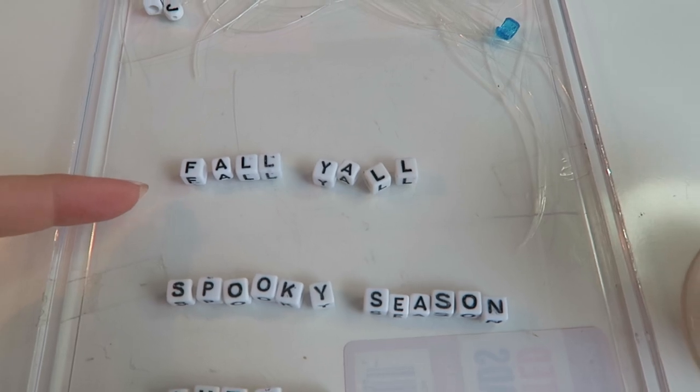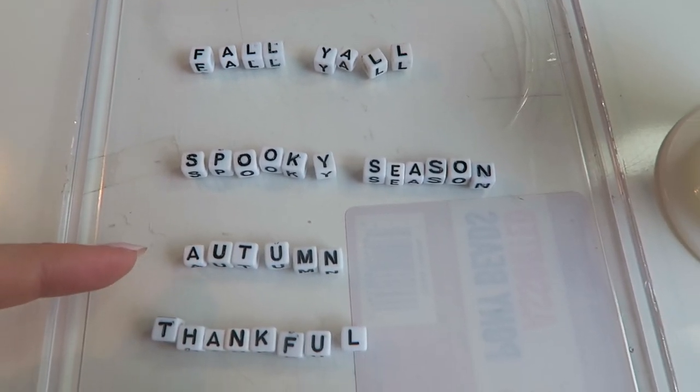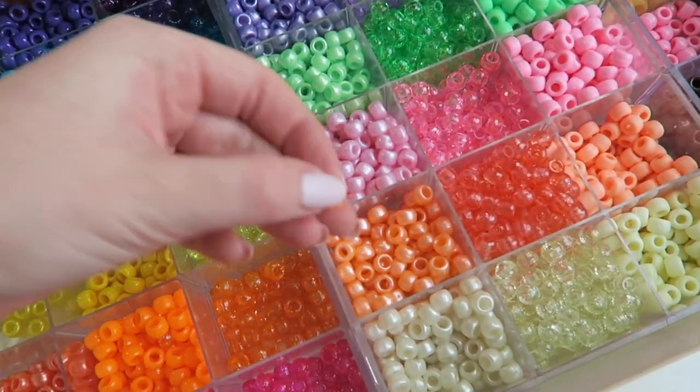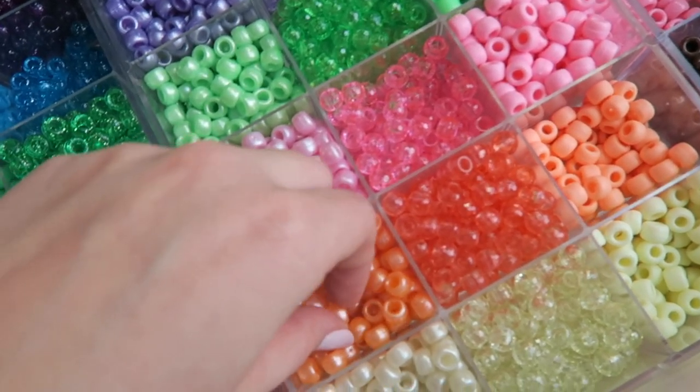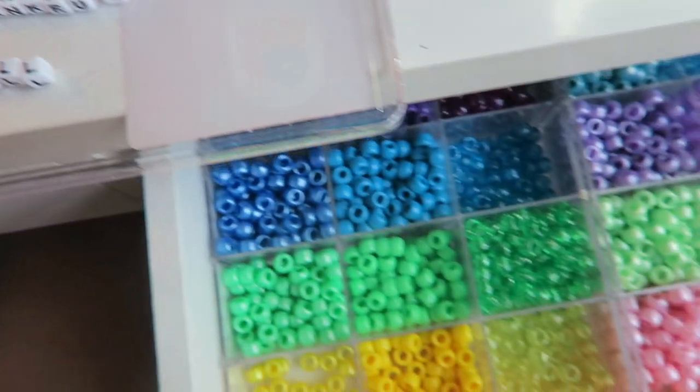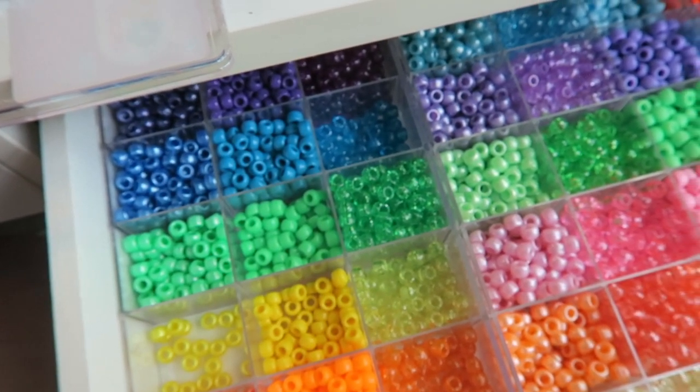Okay, so we have fall, y'all, spooky season, autumn, thankful, and fall. So now I'm gonna go by with my colors and pick them up that I think matches. I love this orange metallic, so I think that would be a cute fall. Then I'm just gonna pick them all out and I'll share them with you guys.